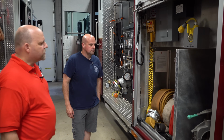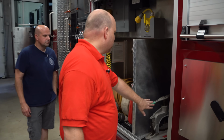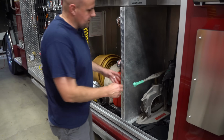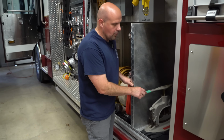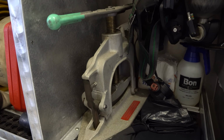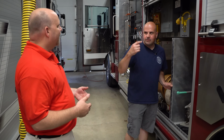Right. On the scene. This is one of the things I haven't seen in a long time. People may not understand what this is. Can you explain to me what that piece of apparatus is? Yeah. So this is just a hose clamp. So what would happen if we need to change out a connection, or if something happens that we need to disconnect and you can't, you don't want to shut down your hydrant or anything like that, you're going to use a hose clamp. We just use a hose clamp. Yeah, and wind it down.